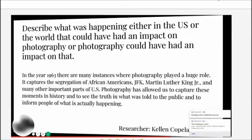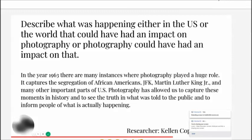In the year 1963, there are many instances where photography played a huge role. It captures the segregation of African Americans, JFK, Martin Luther King Jr., and many other important parts of U.S. history. Photography has allowed us to capture these moments in history and to see the truth and what was told to the public, and to inform people what is actually happening.